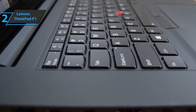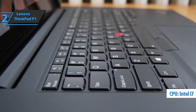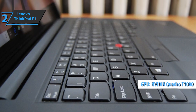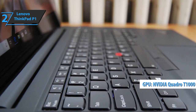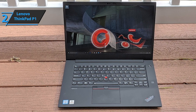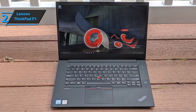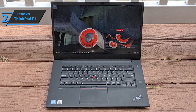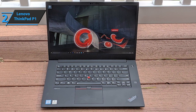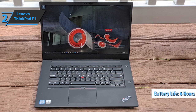The model we present to you brings an Intel Core i7-9750H processor with an NVIDIA Quadro T1000 graphics card, but there are other configurations. Unlike other graphics cards built into workstation laptops, the NVIDIA Quadro T1000 plays well in games. As for the battery, working at full capacity and adjusting the screen brightness to 150 nits, the battery life reaches 6 hours, which will be enough in most cases. A thumbs up from here.